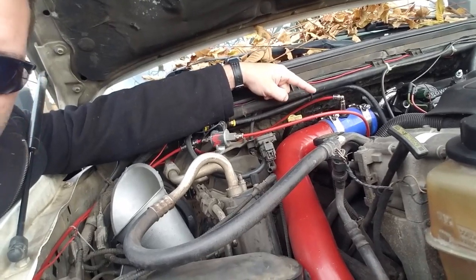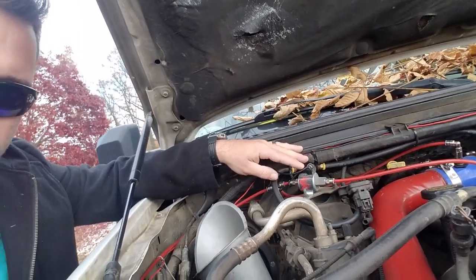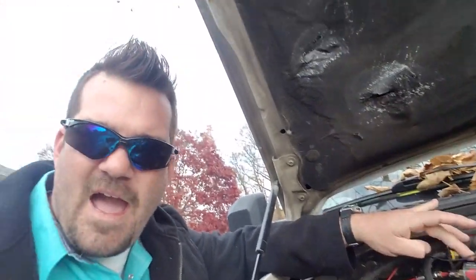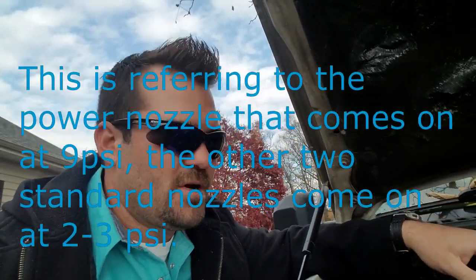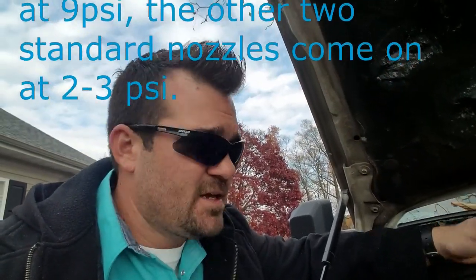There are 3 nozzles. The system that I bought came with 2. So you have this little actuator right here. What this does is it turns on at a certain boost pressure. So I have mine come on at like 9 psi. They say put it about half of what your turbo will do, boost pressure wise. So if you get 40, this should be like a 20.